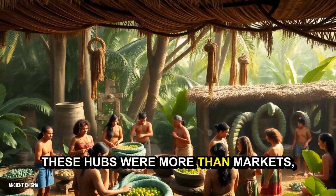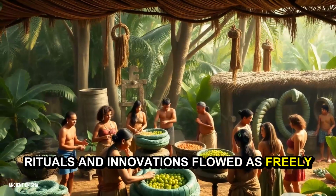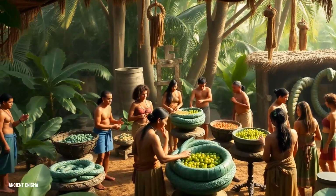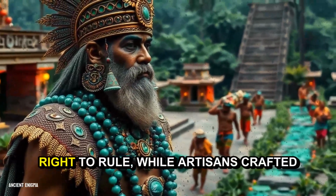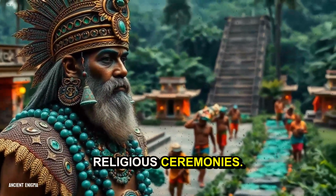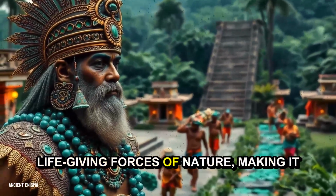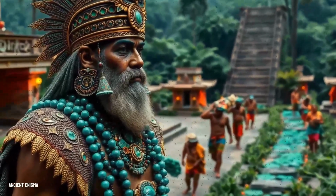These hubs were more than markets, they were cultural crossroads where ideas, rituals, and innovations flowed as freely as the goods themselves. Jade wasn't just a commodity for the Maya, it was a cornerstone of their identity. Kings and queens adorned themselves with jade jewelry to signify their divine right to rule, while artisans crafted intricate jade masks and figurines for religious ceremonies. The stone's vibrant green color was associated with water, fertility, and the life-giving forces of nature, making it a symbol of both earthly power and spiritual connection.